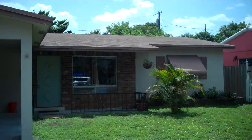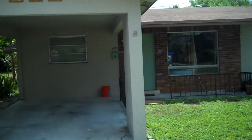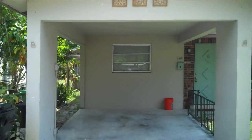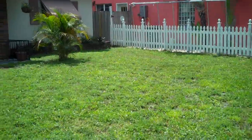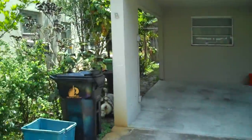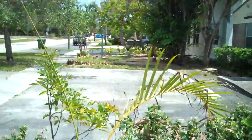I just wanted to show you this home at 219th that you inquired about. Go on in. Just wanted to show you the neighborhood.